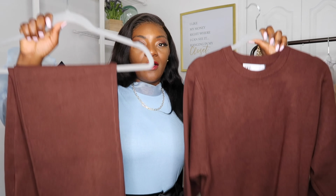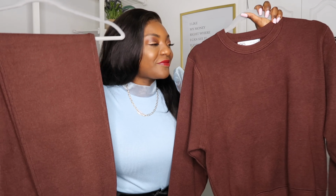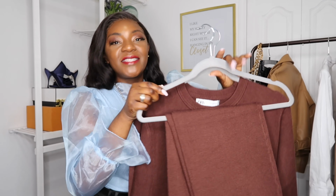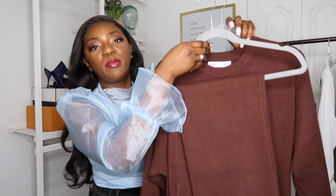Okay, we have come to the grand finale. Probably my favorite two pieces in my entire Zara haul are... I know, why am I so excited about a sweater and sweatpants? It's the brown. Like I said, brown is definitely a fall color for 2020. But it's so delicious. This is the brown knit sweatshirt and sweatpant. I'll talk about them separately just because there's a couple things that I want to pinpoint about both of them.